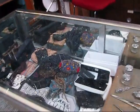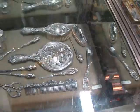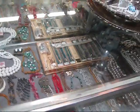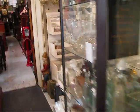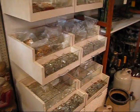Here's a lot of vintage purses and clothing for you ladies. Compact mirrors. That's a whole set right there. I wonder if they got the case it goes in. Necklaces. Buddha. Let's walk around a little more. See what he's got. Look at this stuff. Yeah, it's owned by Gary Thomas. He's been a friend of mine for many years.